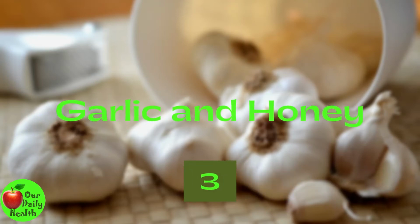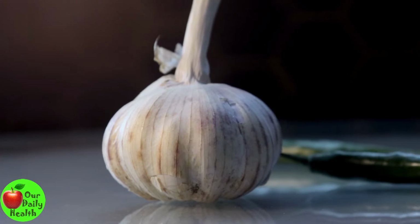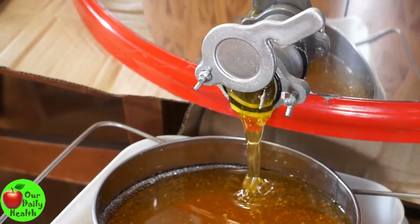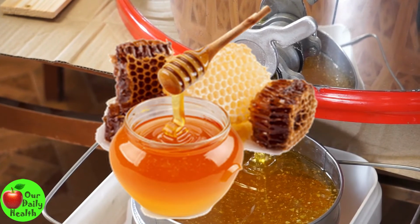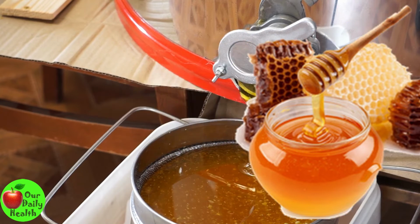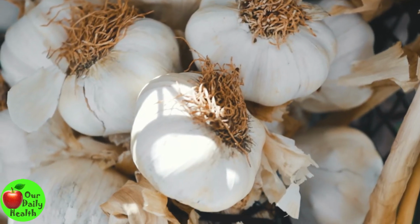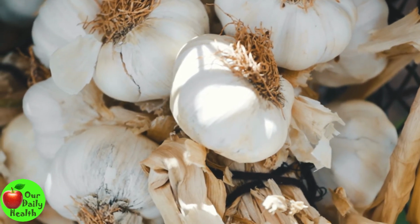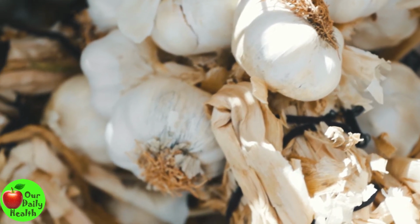Number 3. Garlic and honey. The honey and garlic combination has great antimicrobial and antibacterial properties. They are both excellent for treating tonsillitis. Mash 2 to 3 cloves of garlic and add 1 to 2 tablespoons of raw honey to make a paste. Add the paste to a glass of warm water, stir well, and then gargle before swallowing. It would be best to do this 3 times a day for the best results.